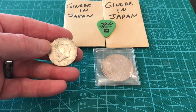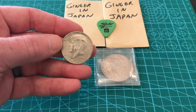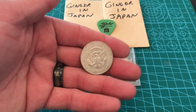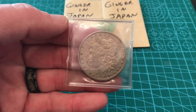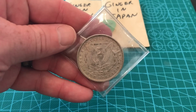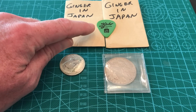He's pretty cool, but this was on a silver stream, I believe, or maybe a gold stream. He does a silver stream and a gold stream, but there's a 40%er, 1967 half piece, pretty cool. And then an 1881 silver dollar. Very cool.